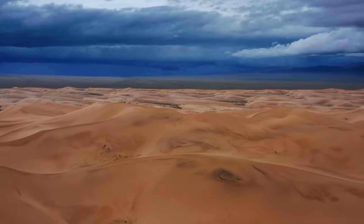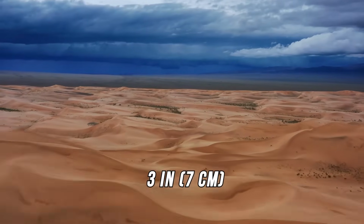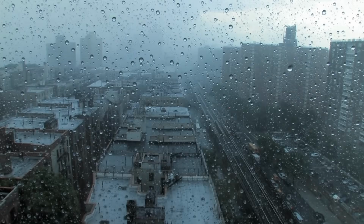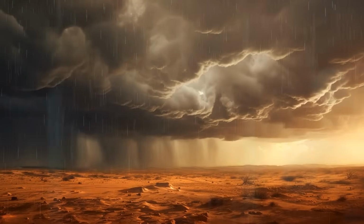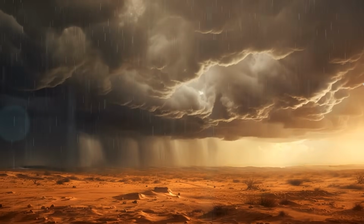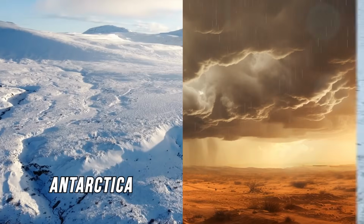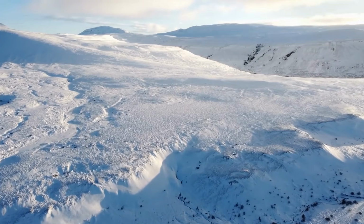The Sahara certainly fits the bill. Its average annual rainfall is just 3 inches. Compare that to the nearly 45 inches a year in New York. When we look at precipitation, this sandy desert is only the third largest in the world. Number 1 and 2 are Antarctica and the Arctic. They are larger than the Sahara by millions of square miles.